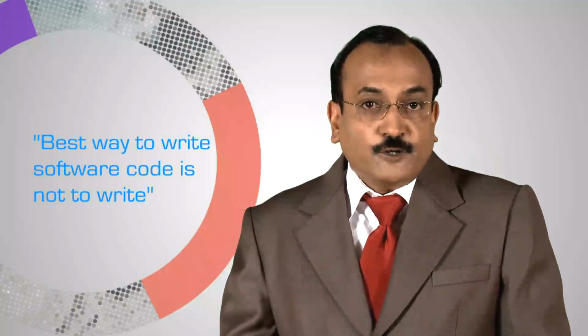Critical customer advantage is that he doesn't have to call software developers every time he wants to add a new service or modify the old ones. All of this happens in a codeless manner using GUI designer tools. As they say, the best way to write software code is not to write.